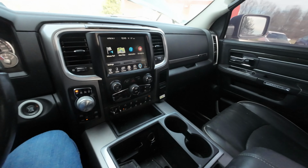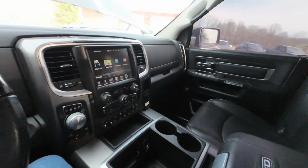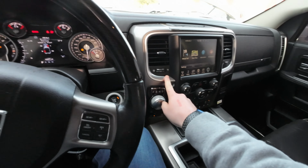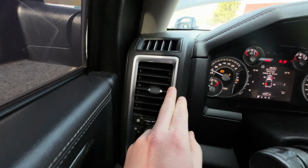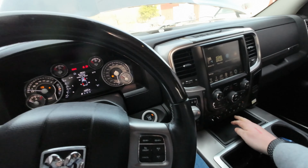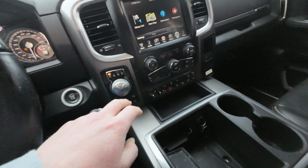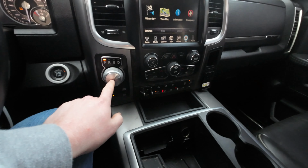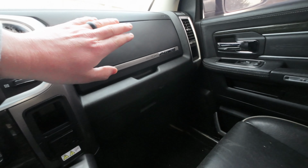If you're new to the Ram Longhorn Limited, what you get is obviously the black leather Longhorn interior, a nice black wood radio bezel. All of the chrome has been replaced with satin. If you've just now noticed this, you'll see the dash is a brushed satin. Steering wheel's got that beautiful wood in it too. Let's get the heated wheel going. Anyways, the shifter is going to be specific to a Limited. It swaps right in, but it's got the fancy knob for it. You got your Limited glove box there. That'll fit into any 4th gen Ram.